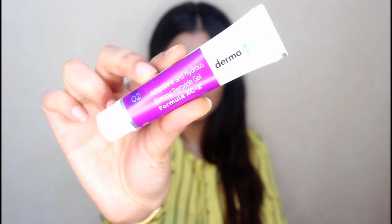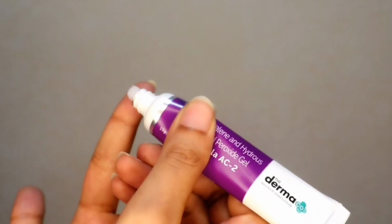The third product on my list is this Dermaco Benzoyl Peroxide Gel. This is an anti-acne gel and I use it as a spot treatment on the areas where I get acne or pimples. It helps to dry out acne and pimples very fast, and it helps to get rid of them very fast. It takes about 3 to 4 days for a normal size pimple to go away with the help of this product, and if it's a very big pimple with pus and all of that, then it takes about a week for the pimple to go away.